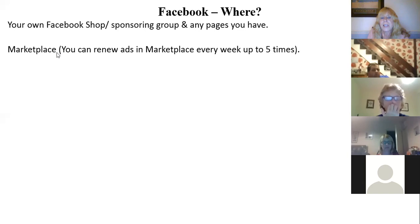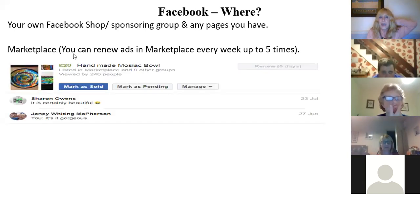The marketplace is brilliant. It's an app that's on most people's phones, and you can renew your ads on the marketplace every week up to 5 times. So I put beside the mosaic bowl there because I love that product. It happens to be, when you talk about your favourite products, I love that product. So pretty. The hand, now as you can see here, renew in 5 days. So every ad that you put in the marketplace, you can renew that every week up to 5 times.